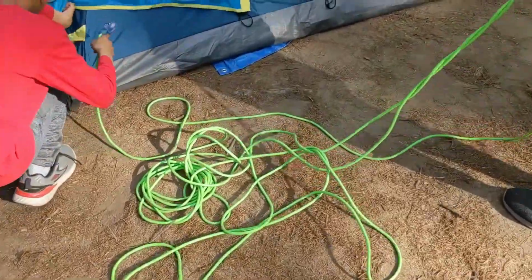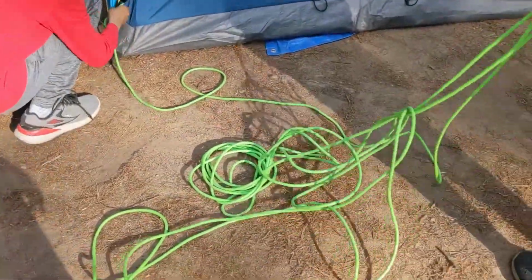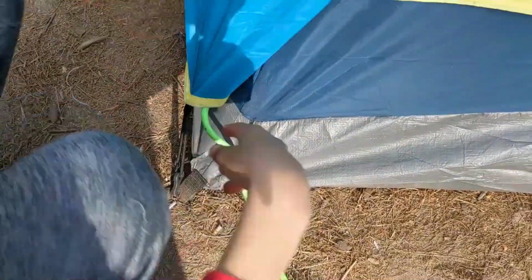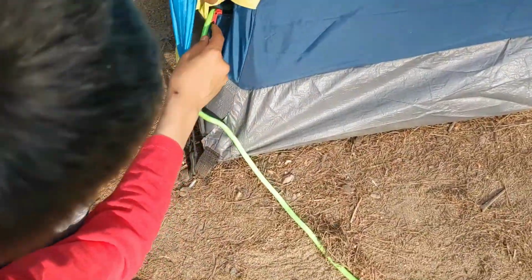We are trying to fix the electrical port here in the tent. We got a very big wire, a long extension cord. So here is the port which was given here in our tent. Show me, Kashyap. Show me. Open the zip. I want to see. See, there is a small zipper, and in the corner there is a point.